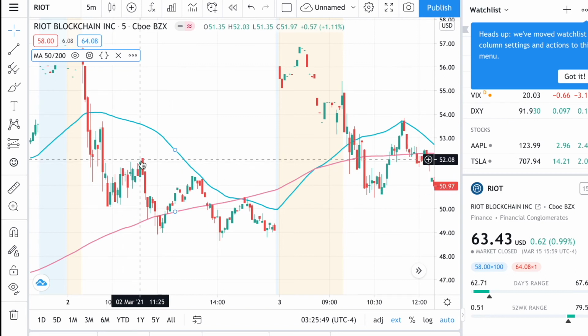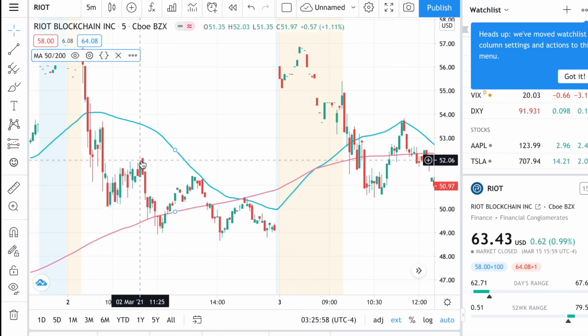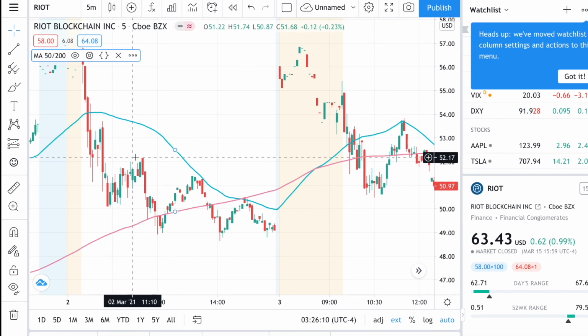$52.17. Let's just say $2. So $50 to make $2. So if we had bought 20 shares of Riot, which would be $1,000, and we sold it at $52, which would be $1,040, we would have to bet $1,000 to make $40, and this is the perfect trade.